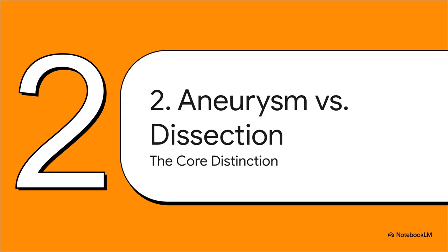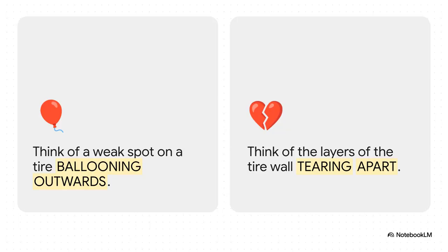And that brings us right to the heart of it all. The core distinction. You know, these two words get thrown around and used interchangeably all the time, but they are absolutely not the same. And in medicine, getting that difference right is everything. Okay, here's the single best mental picture you can have for this. For an aneurysm, think of a weak spot on a car tire that starts to bulge out. See it? The wall is still there, it's intact, but it's ballooning outwards.